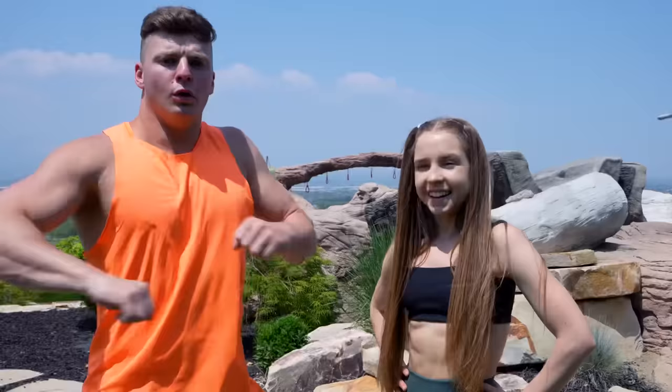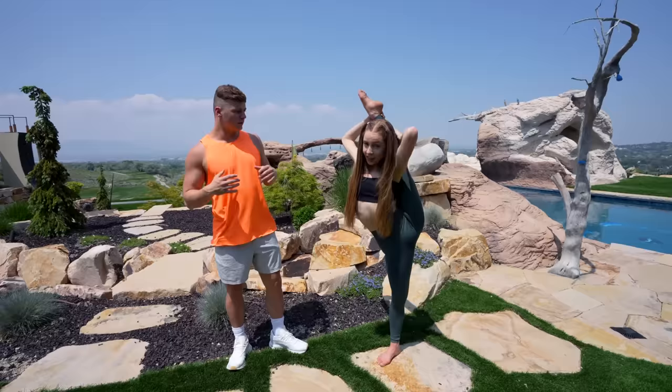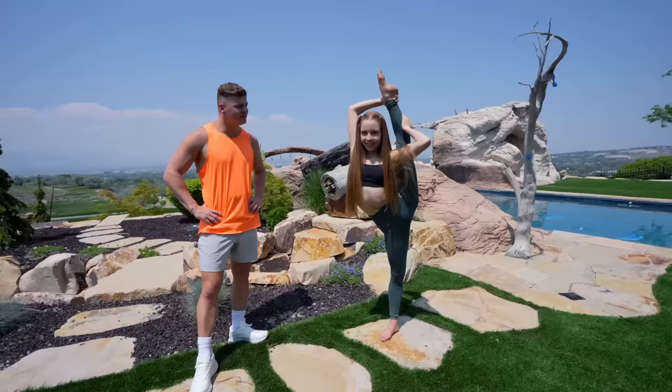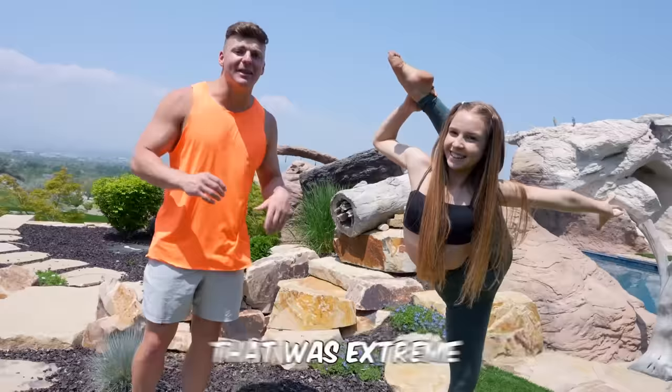Next flexibility trick is a pistol squat, but you have to do it with your leg behind your head. Way to make the pistol squat twice as hard, three times as hard. Well, pistol squats aren't really flexibility unless you do it like this. So you put your leg behind your head. Squat down. And stand back up, keeping your leg behind your head like that. Are you kidding me? That was extreme strength and flexibility. That was crazy. This should be easy.